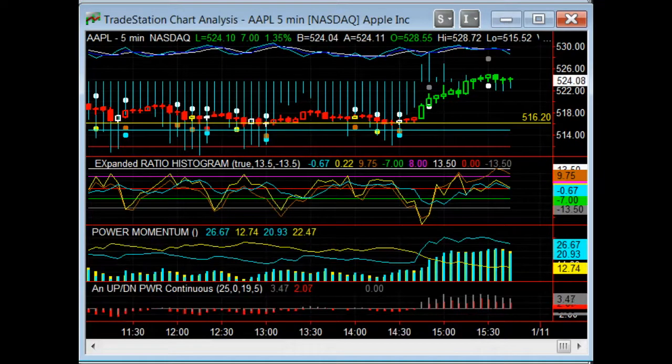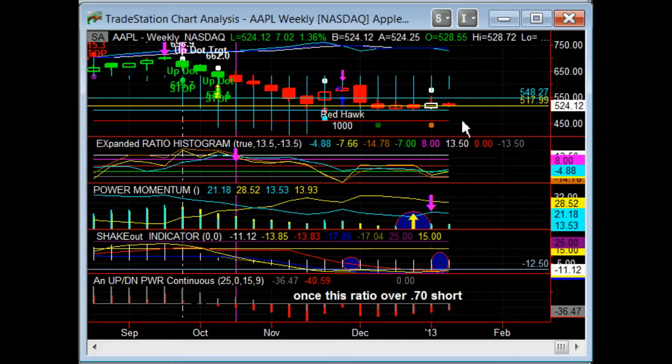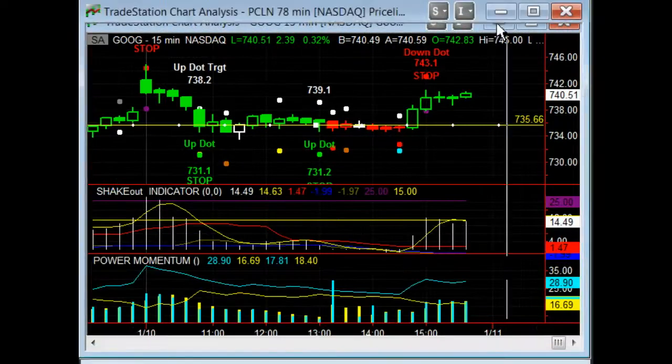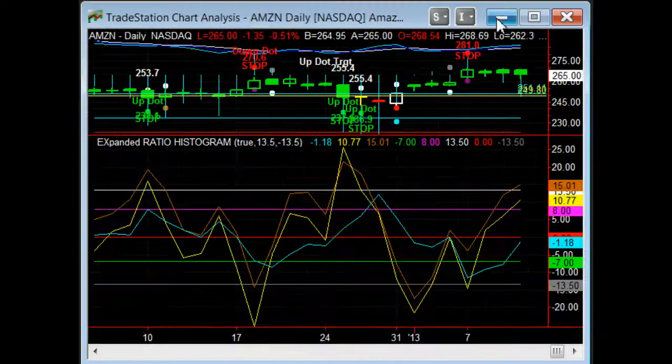And how will that translate for daily? What's my shakeout reading? -11. No, it's not going to help Apple from a daily standpoint. Still going to be in red trend. No help there.